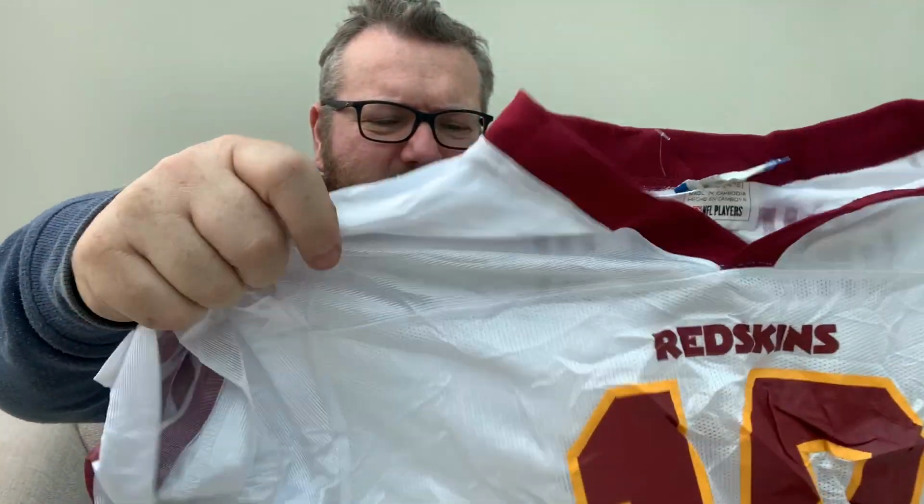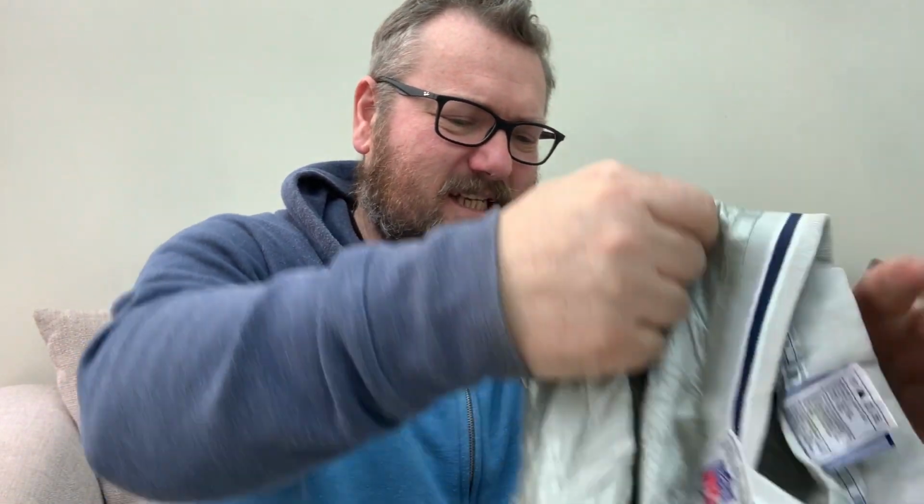Redskins again. Griffin the Third, number 10. I think again though, we are a youth shirt. Yeah, youth large. It's a shame that I'm picking out all of the youths. Don't want youth shirts. Now here we go, Cowboys.